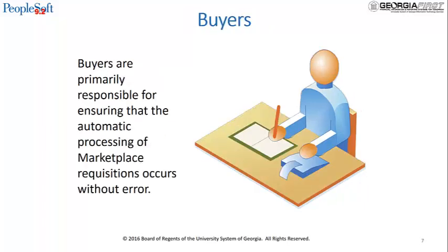Next are buyers. Buyers are primarily responsible for ensuring that the automatic processing of marketplace requisitions occurs without error. They are also responsible for processing requisitions that do not initiate in the GeorgiaFIRST Marketplace. These requisitions are called special request requisitions.